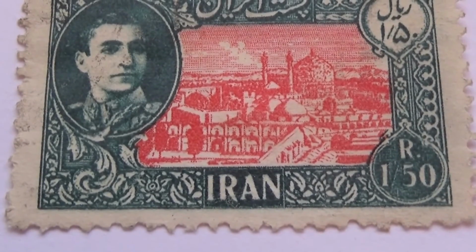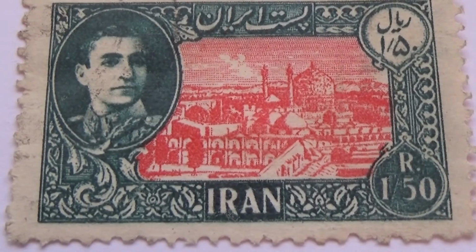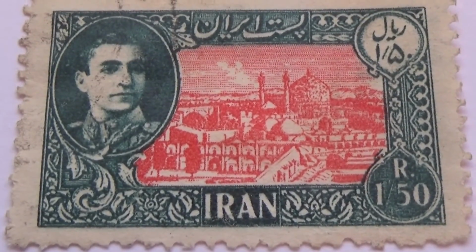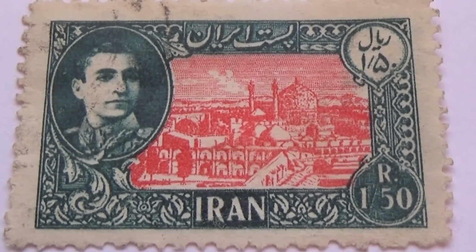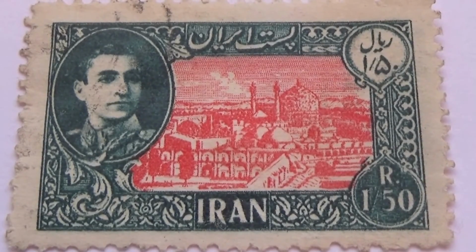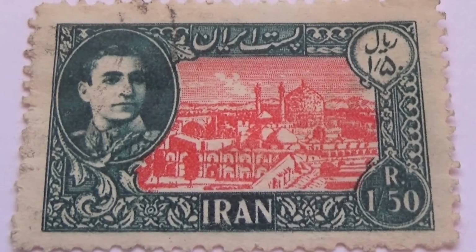Okay, and here we have a 1/50. Now, if you notice, the picture in this one is red and white. Pretty much showing you a downtown area, business area. Very nice. A lot to see when you look at this one.